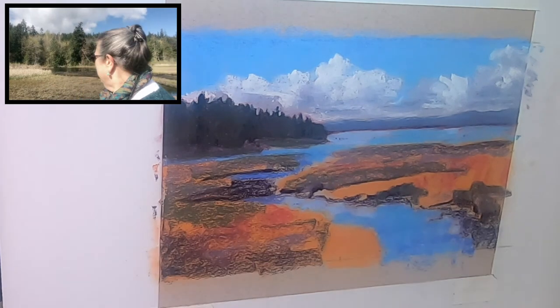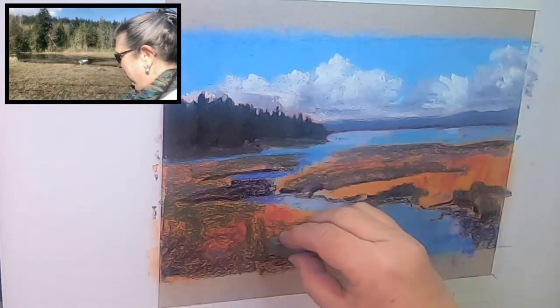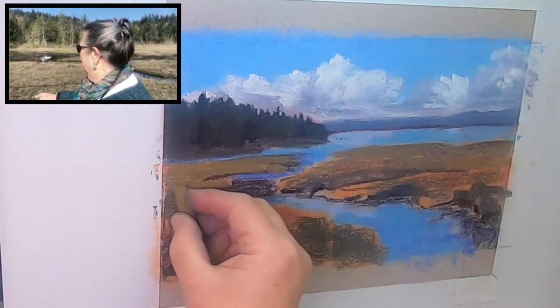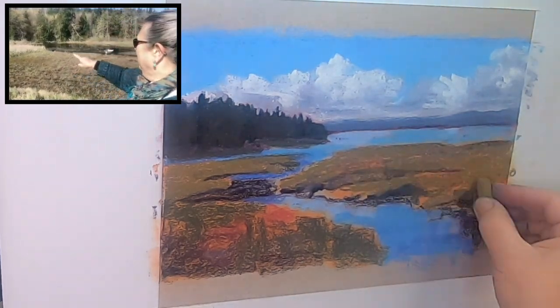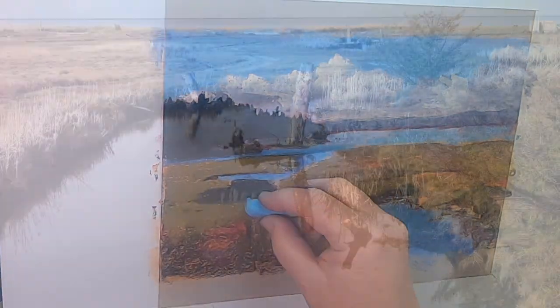Also, you just can't beat the texture. I mean, take a look at this. Typically, growing around a marsh are different kinds of grasses and sedge and cattails. Every time of the year, there's a different texture here and a different color.